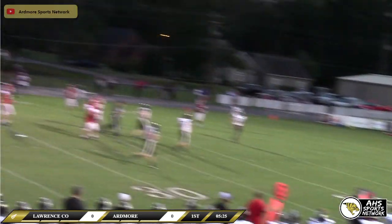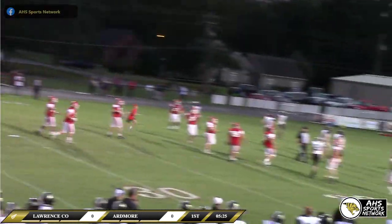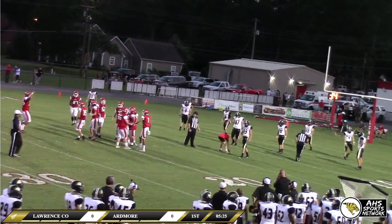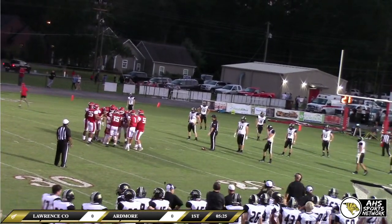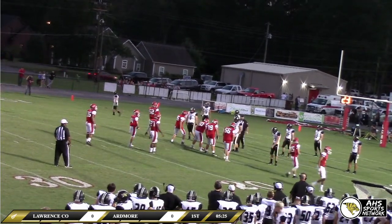He had a lot of time to throw it, too. Looks like he may be inside the 20. No flags. He's got a first down. That's a 15-yard catch by Fountain. That's going to move the chains. He's right and outside. Looks like they're going to spot it at the 15-yard line of the Tigers. Tigers now need to get in there and disrupt this play.